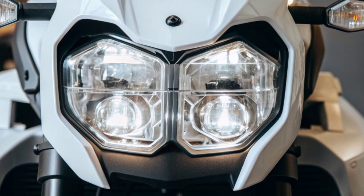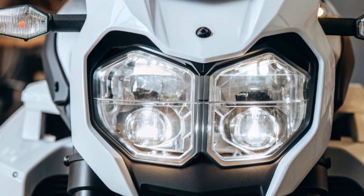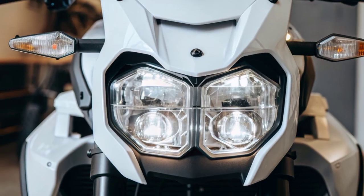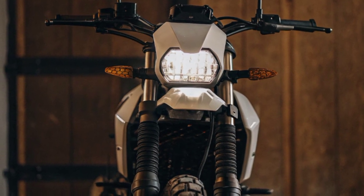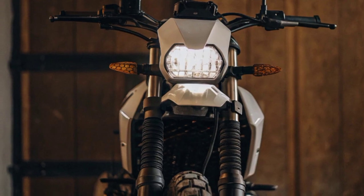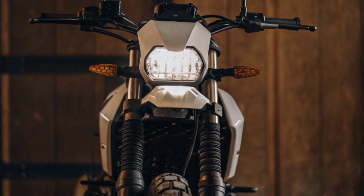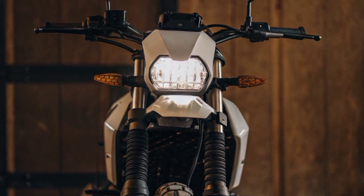Now let's break down the price. The Yamaha Tenere 700 2025 sits at a competitive point in the adventure bike market. It isn't cheap, but when you factor in build quality, performance capability, and versatility, the value proposition is strong. For many riders, this bike hits that sweet spot of being powerful enough for serious adventures without the complexity and weight of larger displacement adventure bikes.